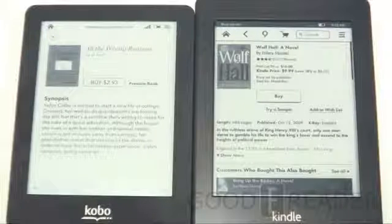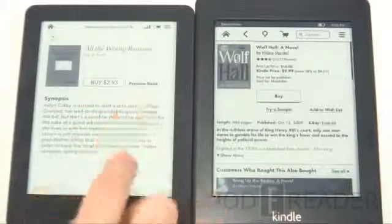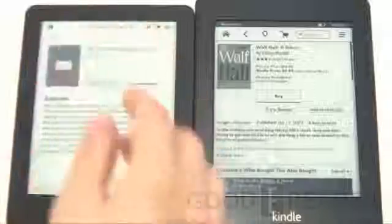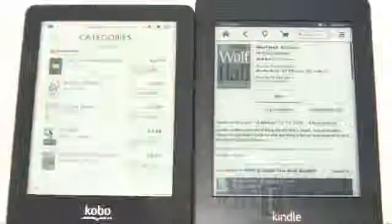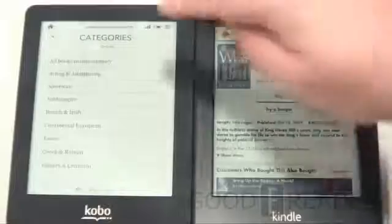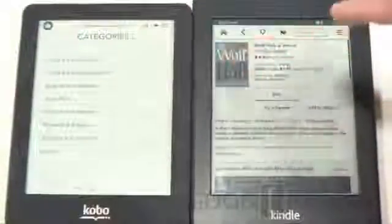Kobo is a little bit more basic. Yeah, it's very bare bones. You buy the book or you don't buy the book. You can preview the book or you don't preview the book. That's pretty much it. There's no reviews or anything like that. You go back to say, oh, what are some other books I can look at? Maybe you want to change categories. You go one step further, and then you're just back to all this text again with no samples or category thumbnails or anything of the sort. It's just all text.